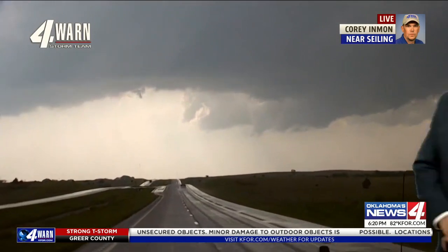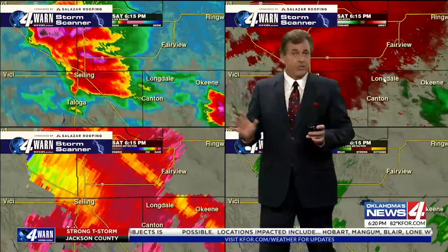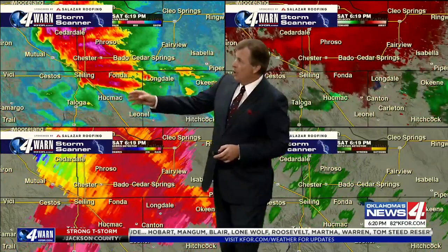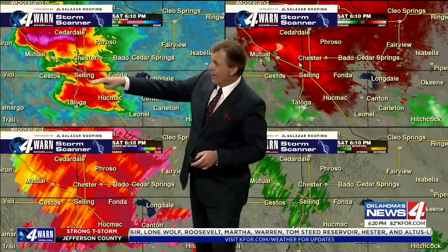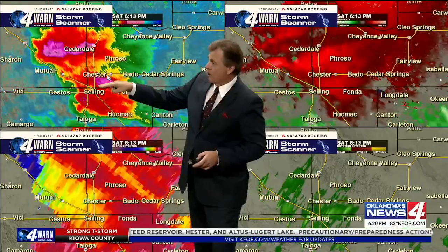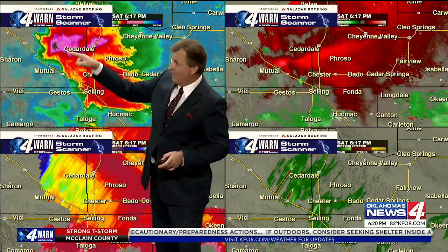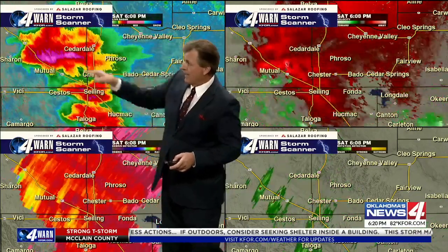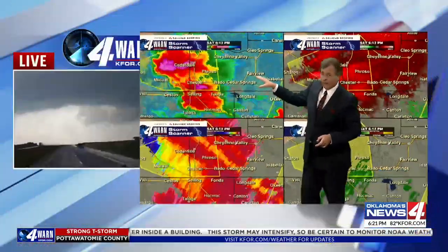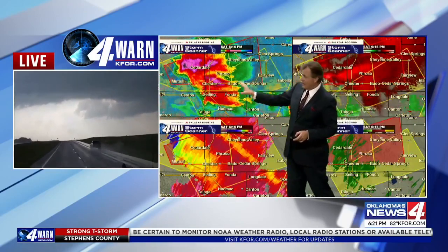Let's go over to Lynx 1. Damien, so we have a bit of a developing situation right here. We have 3 tornado warnings in effect. So here is the tornado warning just southeast of Sealing. And we have a tornado warning also just to the northeast of Mutual. That's the tornado that you just saw. So we have 2 tornado warnings here. And this one's going to be traveling. This is really a heads up for Fairview. Heads up for Fairview, everybody in Major County.